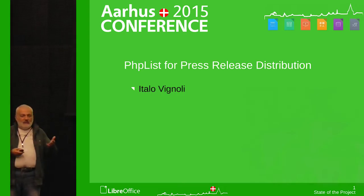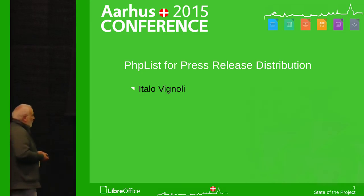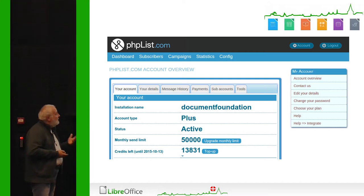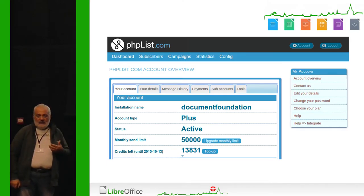I told them that I was willing to test their system and help them to make the system good also for press release distribution, not just for marketing campaigns. So we made an agreement, and they are giving this for free to us. We don't pay basically the hosting.